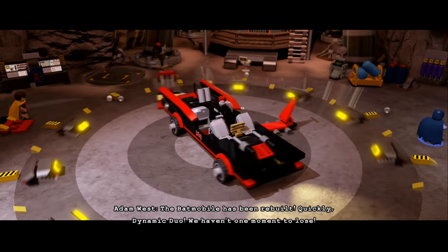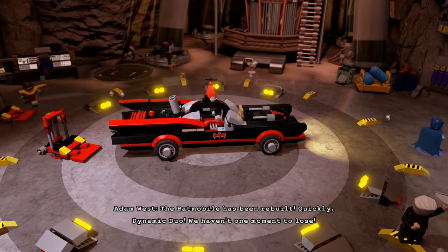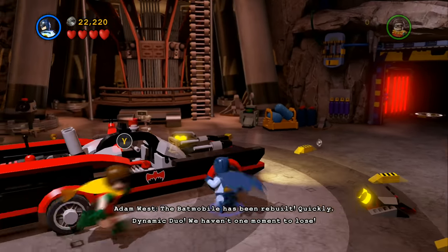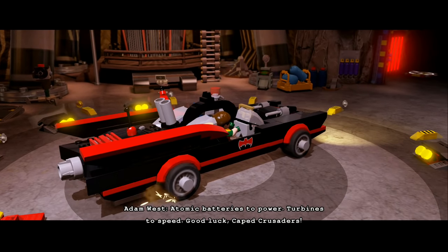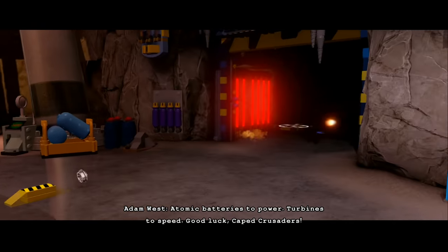Batmobile has been rebuilt. Quickly, dynamic duo. We haven't one moment to lose. Atomic batteries to power. Turbines to speed. Good luck, Caped Crusaders.